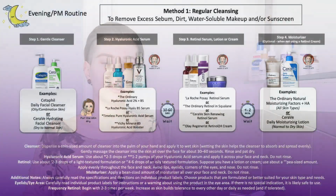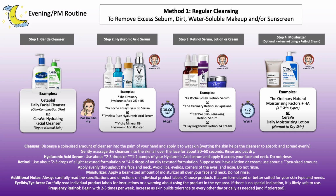So I want to get started with my example skincare routine, and we're going to keep the focus on the evening skincare routine since this is when you should use your retinol. We are starting off with the first step, which is going to be your cleansing step.